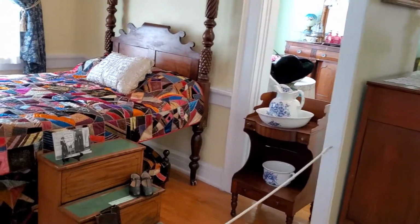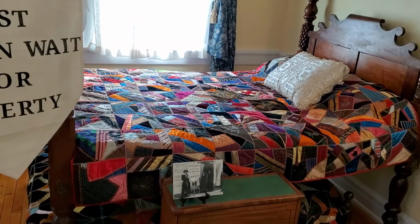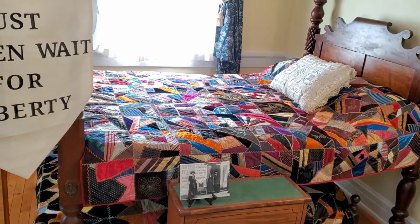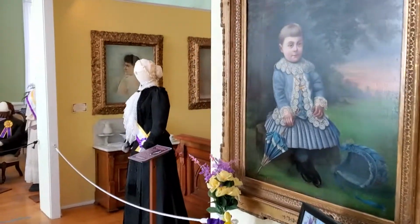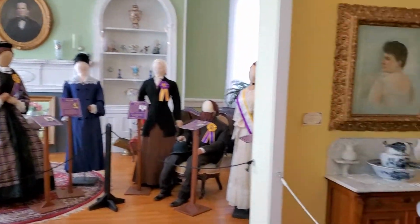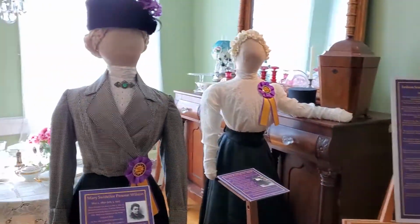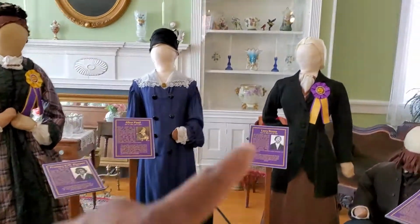Look at that quilt. It's awesome. Actually, I want it to be darker. There you go. Pretty. There's not much heat, or there's AC up here, you know. It's getting hot. So they did change this a little. So the woman I picked up was in this area here.